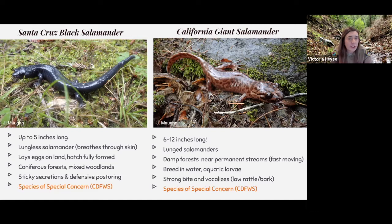These salamanders prefer damp forests, areas with redwoods, and streams that are fast moving. In order to lay its eggs, it really prefers fast moving streams with a lot of water. It breeds in the water, and then its larvae go through metamorphosis. They transform before ultimately having legs and the ability to breathe on land. This salamander can bite pretty hard, and it is one of the few salamanders that will vocalize and bark, with a rattling chatter if it feels threatened.